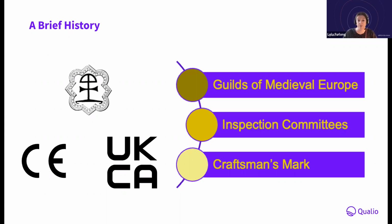So the example I've shown at the top is a merchant's mark from 1530 used on woolen products. And I think it's quite interesting to compare this mark to the CE and UKCA marks found on our products today, which prove that you meet the regulations required to sell your product in the EU and Great Britain.